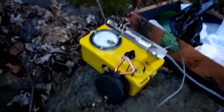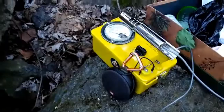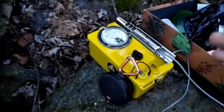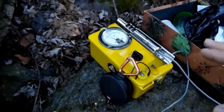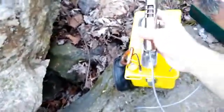Okay, so this is my Geiger counter. I'm just going to turn it on right here. Every time you hear a click, that's because a particle is being detected. This Geiger counter cannot measure alpha radiation, so when you hear a click, it means that either a beta particle or an X-ray or a gamma ray is being detected. And this is the probe.